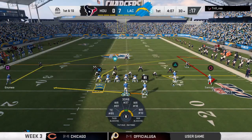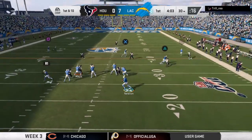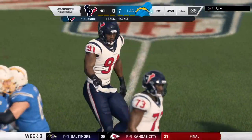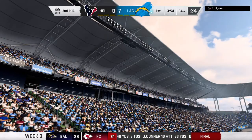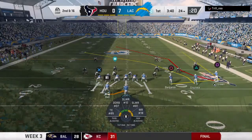Tight. Watch left. Play action. It's Newton. Nowhere to escape, and he goes down. That's Yannick Ngakoue with a sack. A few issues here on the offensive line. Apparently, he got sacked 5 times last week. They got to him here in the first quarter.